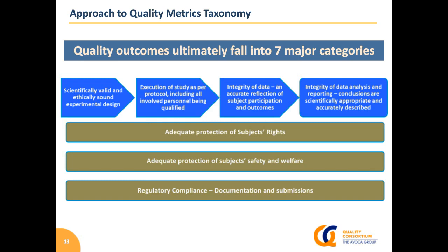Because we are doing this on people, we also have to adequately protect their rights and their safety and welfare. And because we're doing this in a regulated environment, we have to document and submit everything we do in a certain way as evidence that we've done all of these things. Otherwise, essentially, we don't get credit for it.